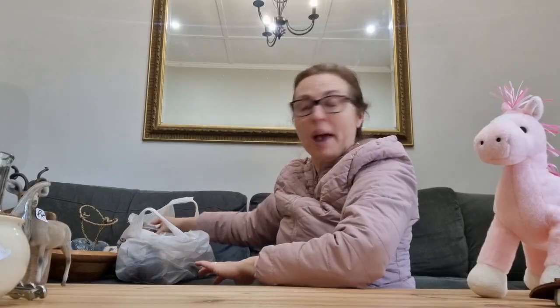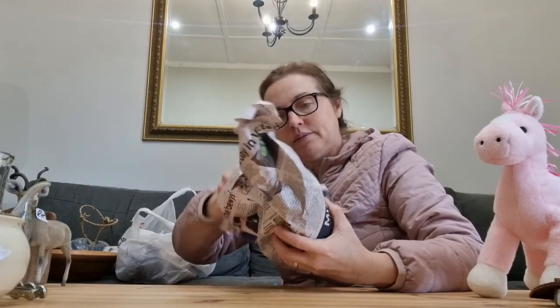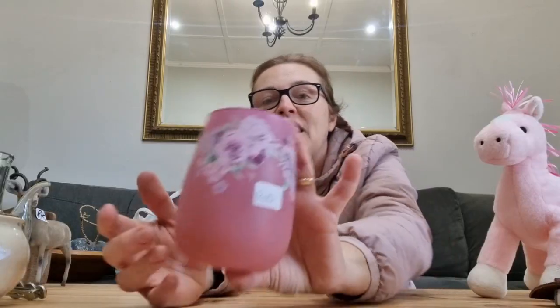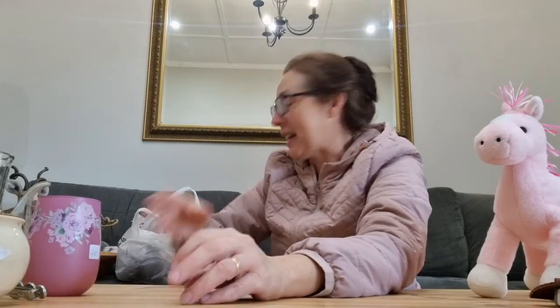most of the things are wrapped because they are glass. Oh, I think, oh yeah, I actually bought this thinking that my friend would want this because she's pink and into roses, but then afterwards I got the message too late. She said she doesn't want this. It's actually a glass tumbler and it's 10 Rand, and there's no chips or anything on. So this is actually a glass. So you can obviously use it for a lot of other things. Okay, 10 Rand, I'll be selling that.